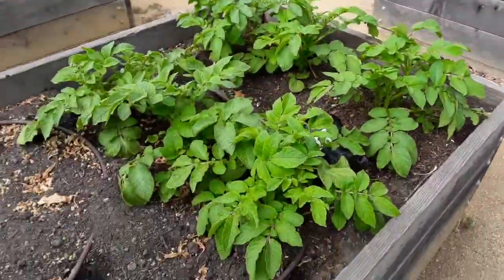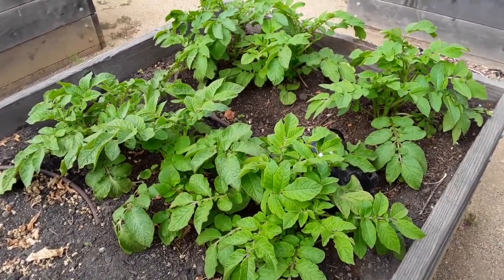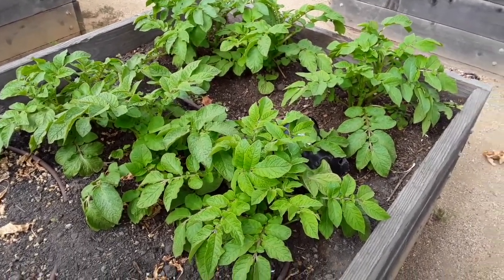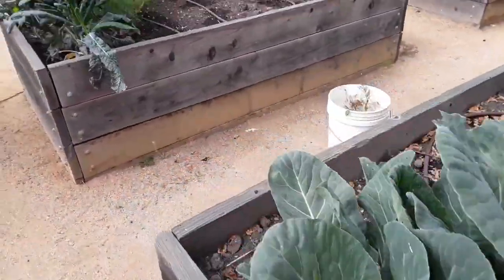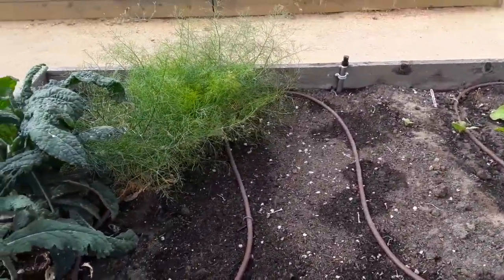Right behind me, these are the potatoes that the club kids planted. Late June we planted those potatoes, so it's been a month, I would say, and they are looking great. Healthy crop of collard greens here. Ooh, this is fun. That noise is the irrigation coming on. Oh, don't want to get sprayed.